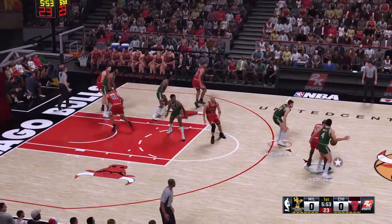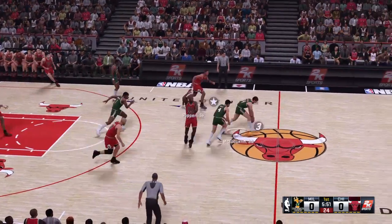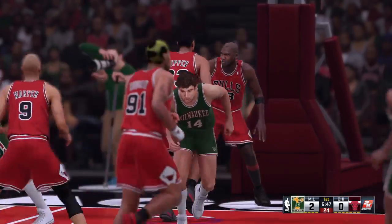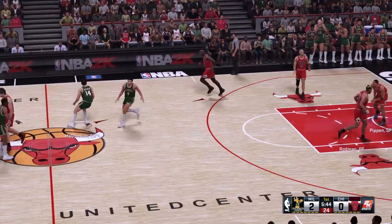Milwaukee on D. Here are the starters for Milwaukee. We've got Dandridge. Greg Smith is out there with Abdul-Jabbar. Then there's Robertson. And it's McLaughlin in at the 2.